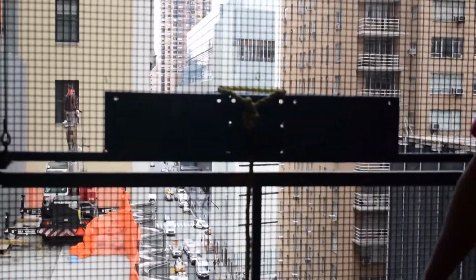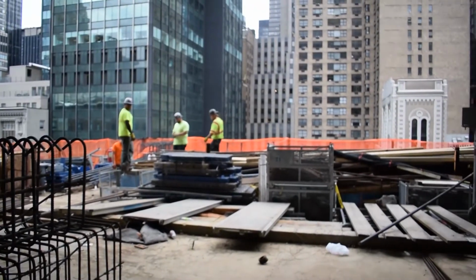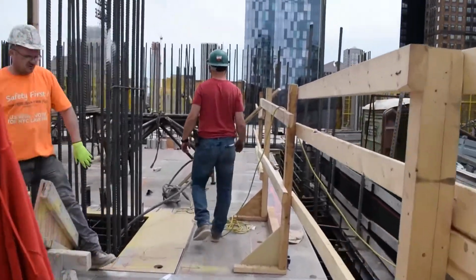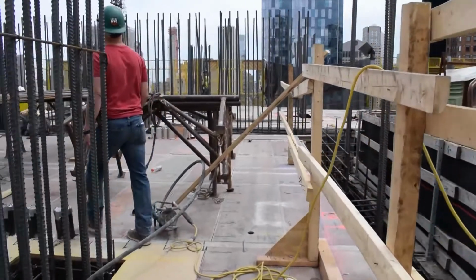They are trying their hardest to make this the most iconic residential building in the United States. Other buildings on 57th Street may be thousands of feet tall, but still can't compare to this building.